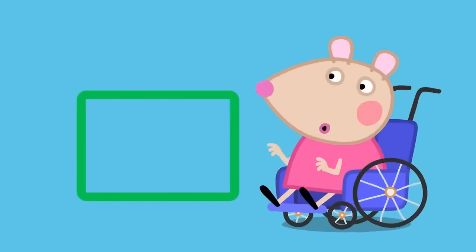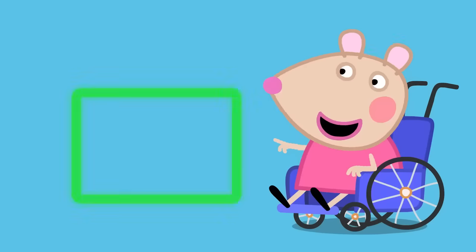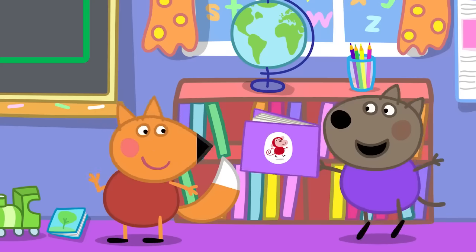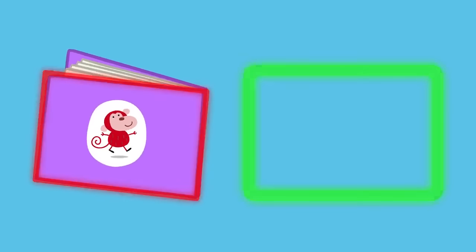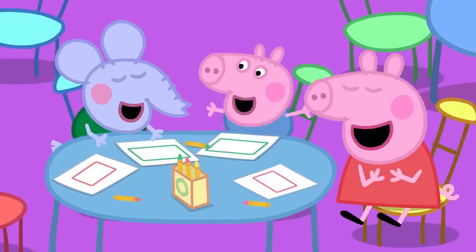What's this shape? Do you know? I think I've got it. Yes, I think I've got it. Rectangle, rectangle.